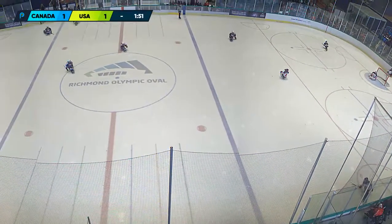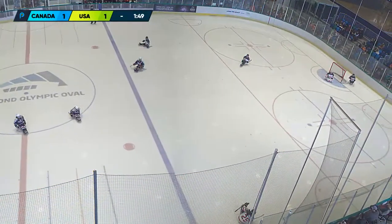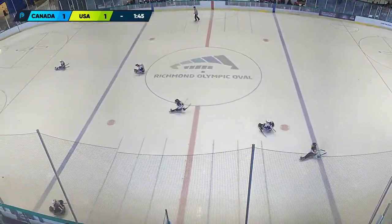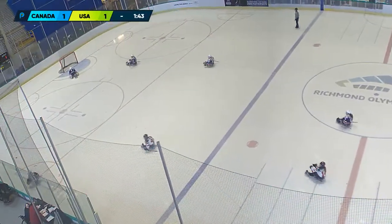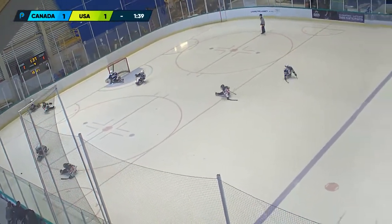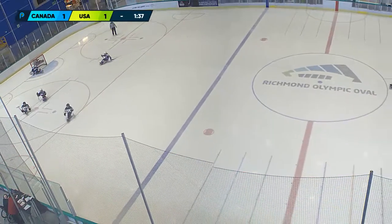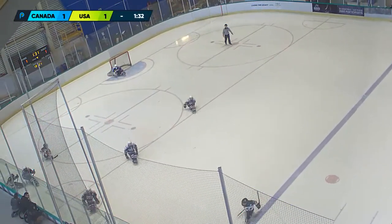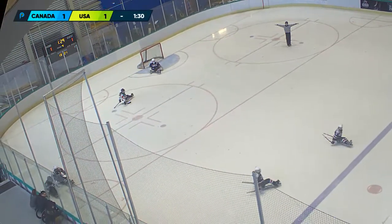4-on-4 right now. Canada all the way out of their own zone, back out to center. Sharma intercepts it and just clears it inside the zone for the U.S. And the first one in there is DeClaudio. DeClaudio circles. Picton going after DeClaudio. Thought about chasing her down and bumping her, but didn't. Sharma goes after the puck. Sharma tries a centering pass. Eberhard is there. Dumping it out. Kept it inside the blue line area.